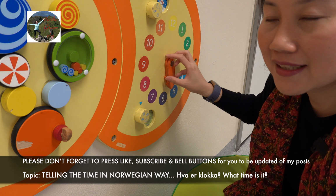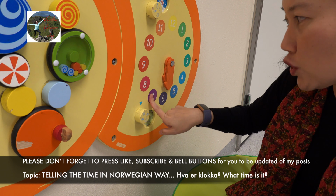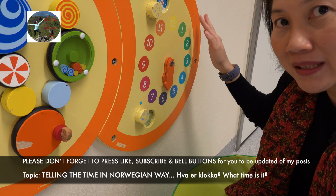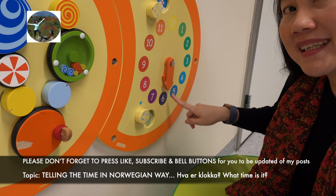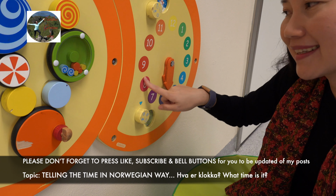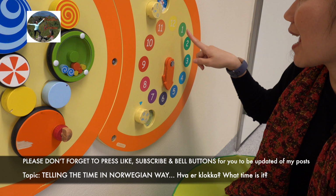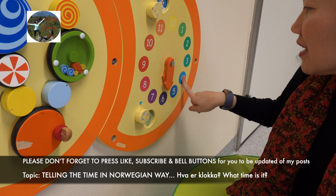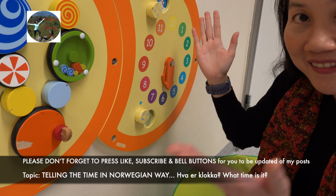For the hours, with the usual numbering, it's en, 2, 3, 4, 5, 6, 7, 8, 9, 10, 11, 12. But if we tell time, you have to read one as et. So it will be et, 2, 3, 4, 5, 6, 7, 8, 9, 10, 11, 12. So easy. Very, very easy.